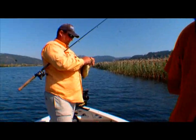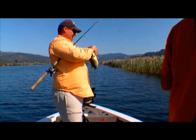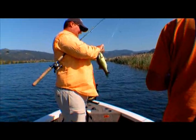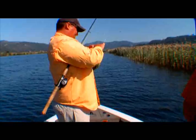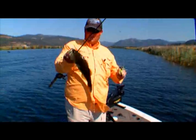Busting that deep weed edge again. And he ate it up. There we go. Oh, he got that. Might have to change that spinnerbait.